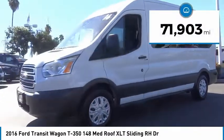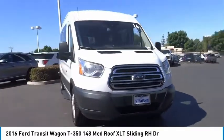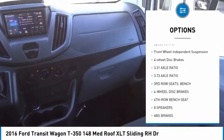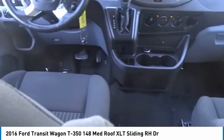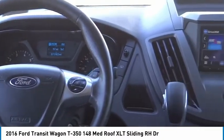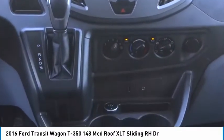This vehicle has less than 75,000 miles. Here are some of this vehicle's great options: rain-sensing wipers, electronic stability control, running boards, brake assist, traction control, remote keyless entry, privacy glass, speed control, front-wheel independent suspension, four-wheel disc brakes. A vehicle like this doesn't come along every day. Come in and get it before someone else does.